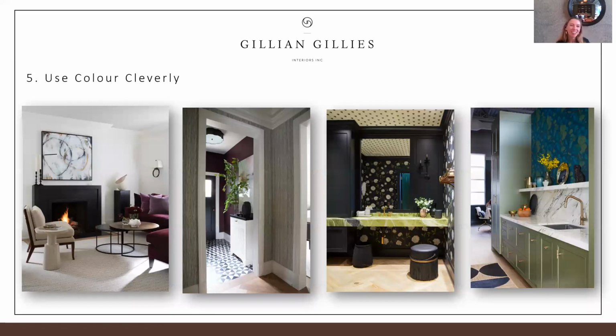I know. And then finally, just to end up, I always say to use color cleverly. It's a bit of a tongue twister, and really think outside the box. In the first image, we have soft ivory walls, but you'll see the ceiling color is darker than the wall color. This just looks so sophisticated and brings the room to life. It is absolutely stunning, and it echoes back to the piece of pottery on the pedestal and the side table. It's very warm and inviting.